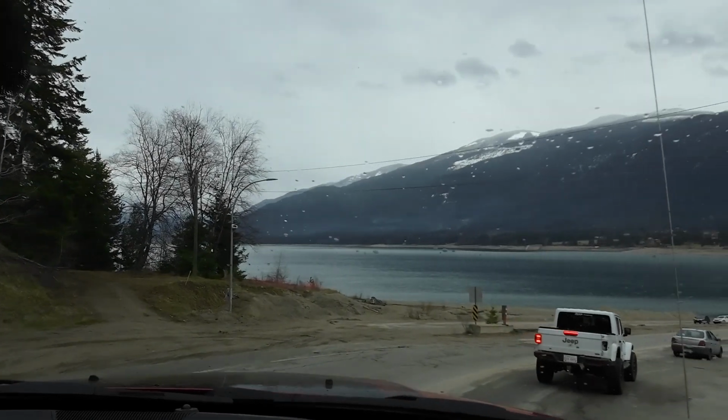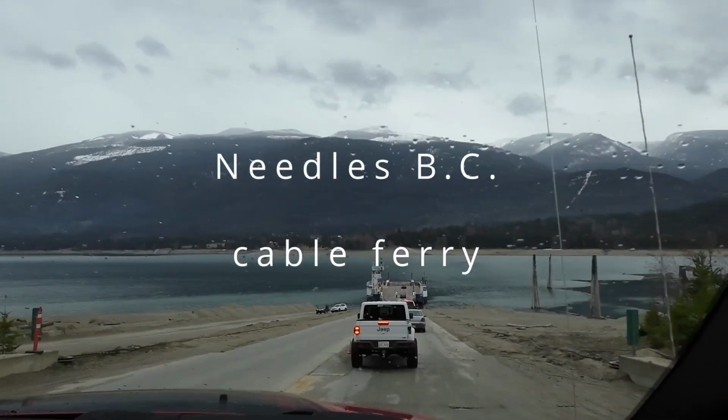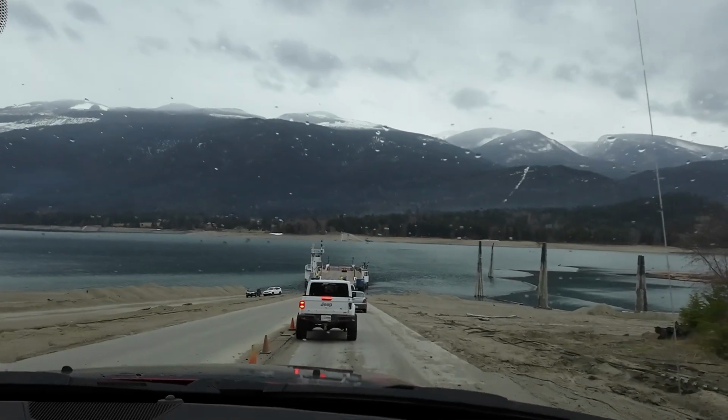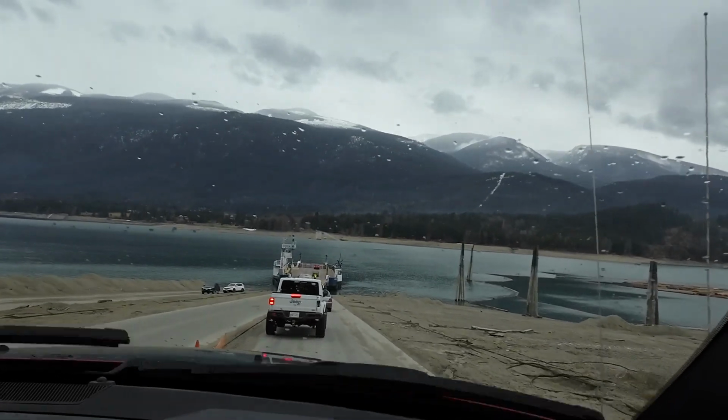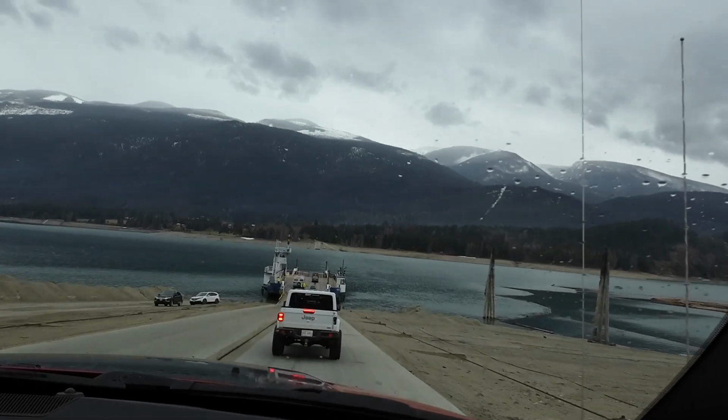Okay, so this is the cable ferry we were talking about. This is actually pretty cool. There's a cable that runs all the way to the other side, and the ferry runs on that cable. And this is the cable ferry. And this is the Arrow Lakes.